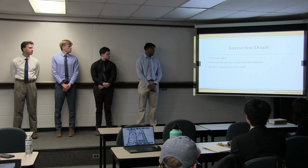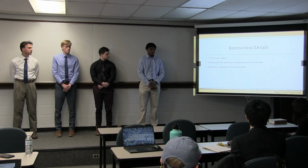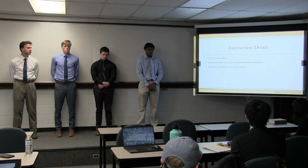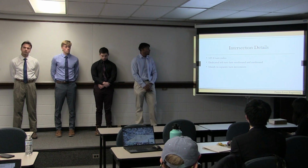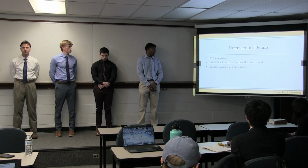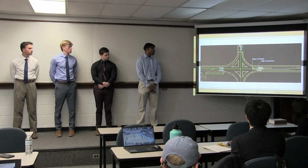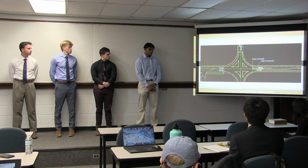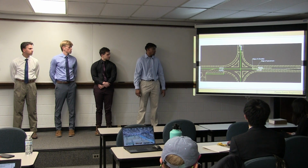These are some of the details for the intersection. As I said earlier, we're going to have a larger turn radius for larger vehicles, specifically the WB67 truck. So 125 feet should be adequate for that. We're also going to have dedicated left turn lanes going westbound and eastbound to alleviate the higher traffic flow. And we're also going to have islands to separate turn movements from through movements pretty much. And this is just a visual. As you can see, we have the turn lanes for the left and right and also the channelized islands.